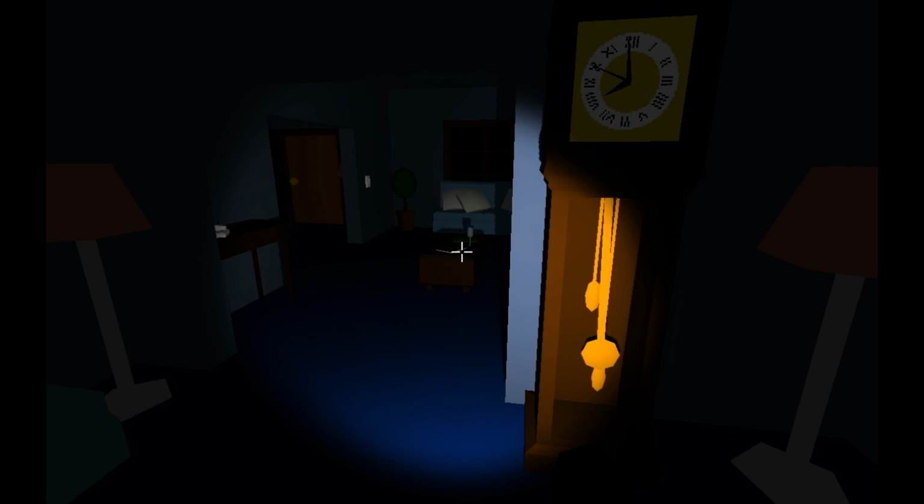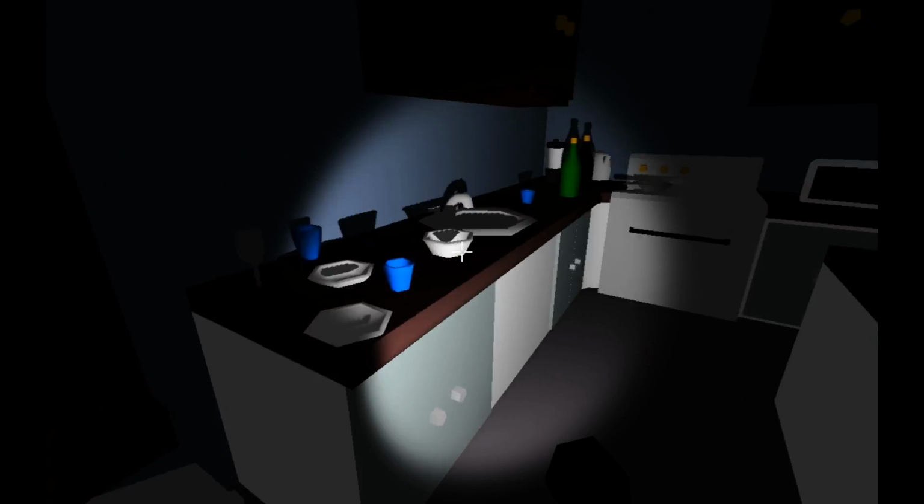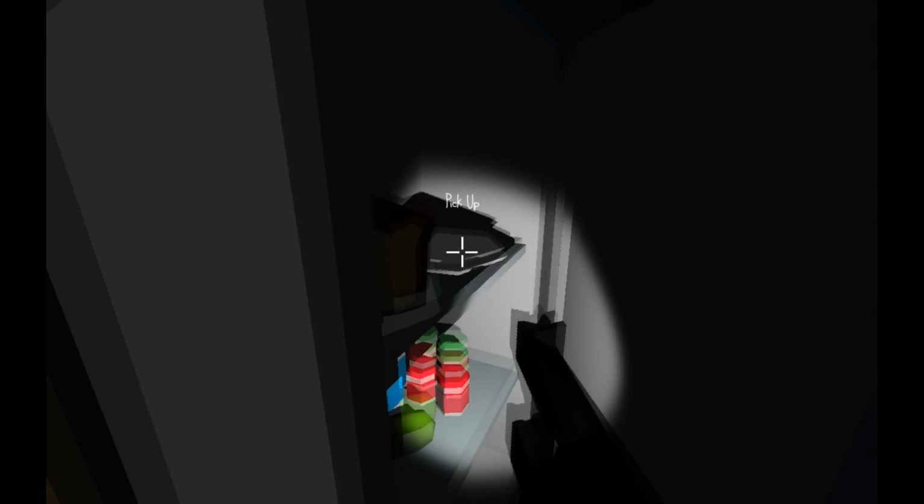It's in the living room. What? It's not here. What? None of this stuff is where it should be. This is gonna be a hard round.